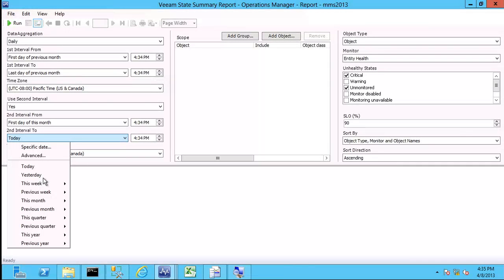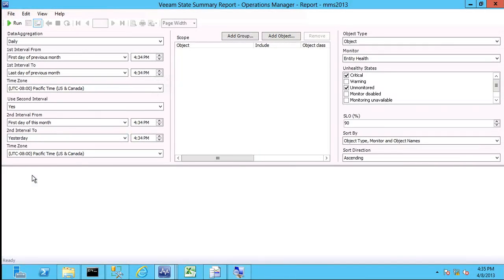And it's worth pointing out, I am choosing yesterday, and that's because we're using daily aggregation. So if I try to include the state data for today, it's not been aggregated yet. So that would make the report inaccurate. So do be careful. One of the tripwires in there is understanding the aggregation you're using. And you've got to let the data warehouse run its procedures and aggregate that data before you can effectively report on it. That's why I'm choosing yesterday. Let's add a group.